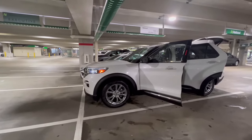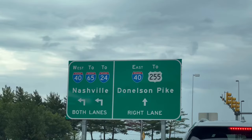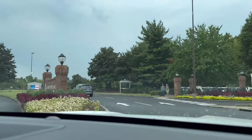It is 10 a.m. We left home at 2 a.m. Then we flew to Nashville. Now we're gonna go to Gaylord Opryland Resort and check it out.